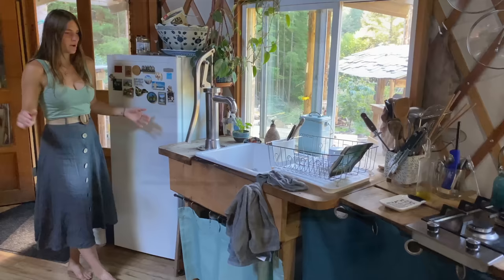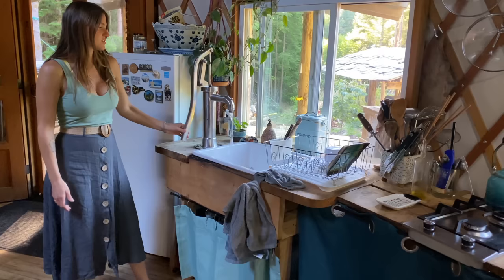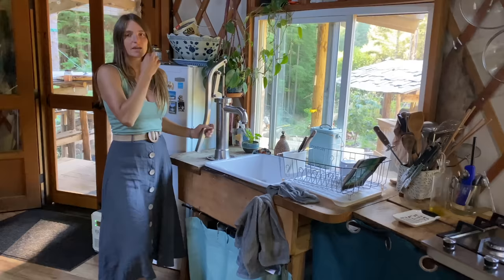Now we're moving into the kitchen. We have our sink and our hand pump. So you just kind of pump it like this to get the water. Where does that water come from? It comes from an IBC tote that's on the other side of the deck over there that is collecting rainwater. So all this is rainwater.